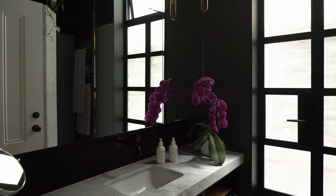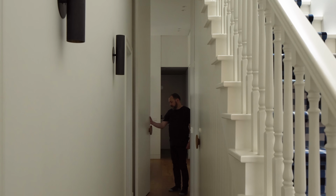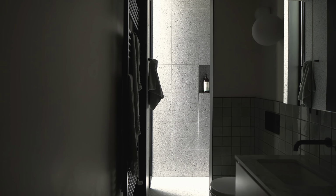Coming through the front door, the front room is the client's home office with a second bedroom beyond. We've tucked a small powder room under the stairs with a new bathroom on the opposite side of the hallway. Moving through is the main bedroom with ensuite, and beyond that is the laundry and the garage.